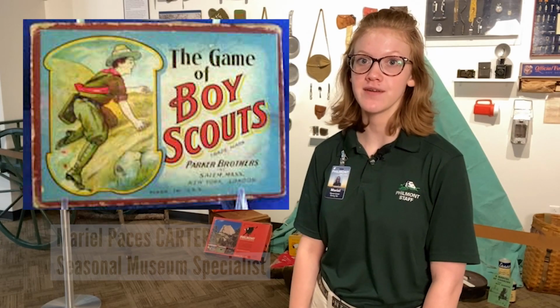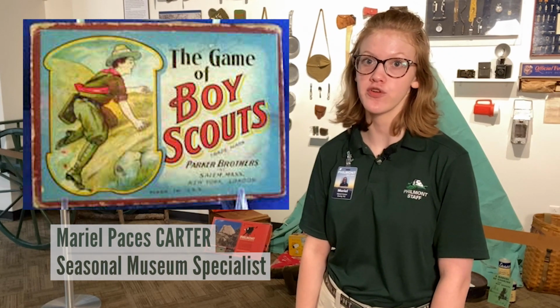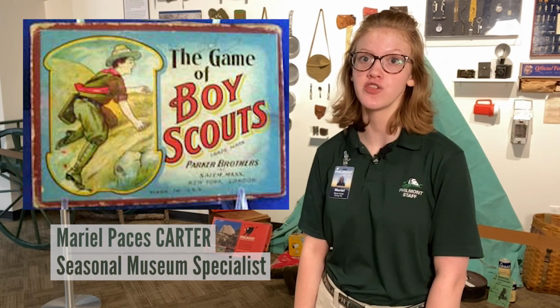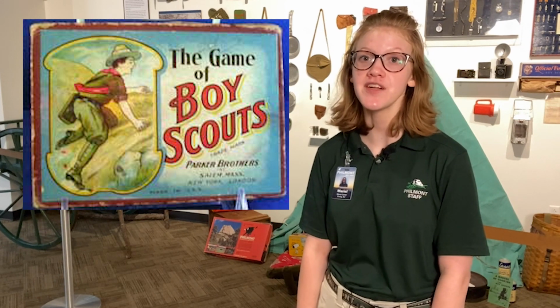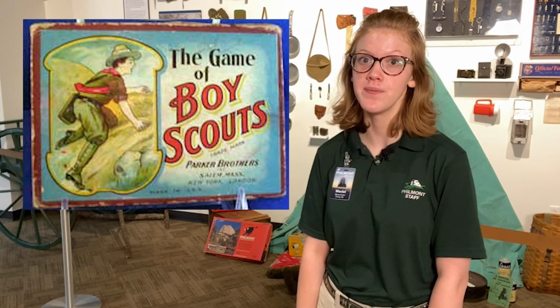the game of Boy Scouts came out in 1912 or 1913 and resembles the actual progression through the levels of Scouting. Players begin as Tenderfoot Scouts and must collect merit badges to advance as a Scout. Interestingly, players cannot achieve Eagle Scout in the board game, perhaps because the Eagle Scout Award was introduced in 1911 and there was not enough time to add that element to the game.